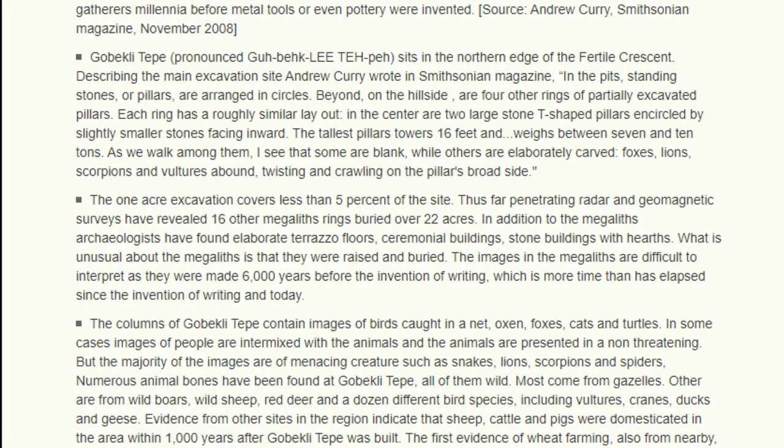Like, what do the birds mean, and what's this net thing? Okay, the images on the megalith. The images in the megalith are difficult to interpret, as they were made 6,000 years before the invention of writing, which is more time than has elapsed between the invention of writing and today. See, there you go. That's relevant.